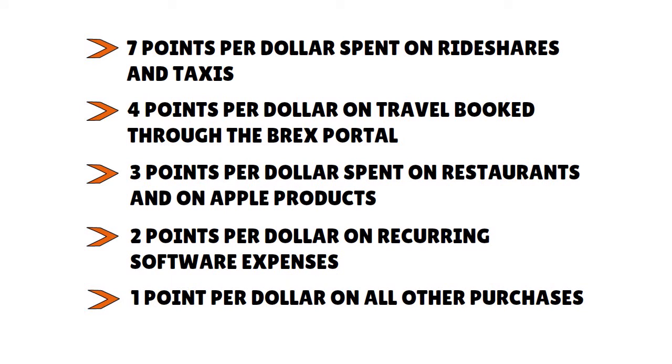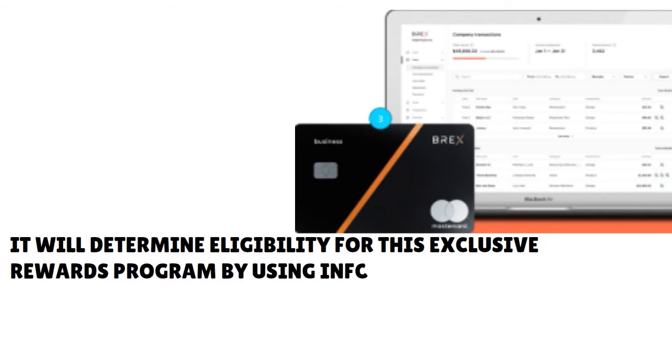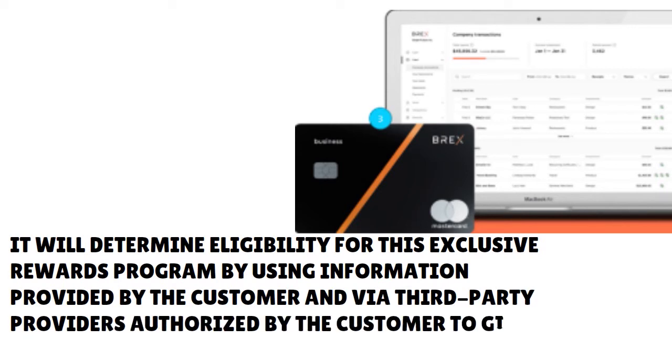So one thing we have realized is that Brex is trying to bring you into their ecosystem. They want you to spend everything in their ecosystem, which makes sense. As a business model, this is not a bad thing, right? They want to solidify their relationship with you, so that's fine. And Brex's website notes that it will determine eligibility for this exclusive rewards program by using information provided by the customer and their third-party providers authorized by the customer to give Brex bank account information.